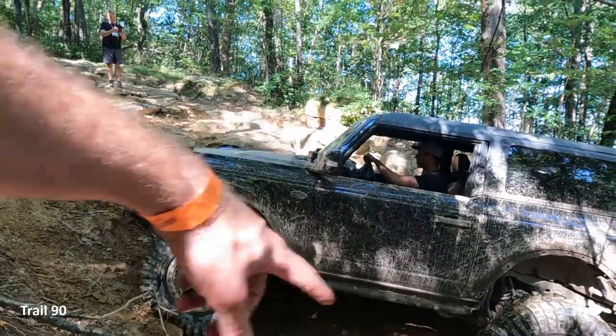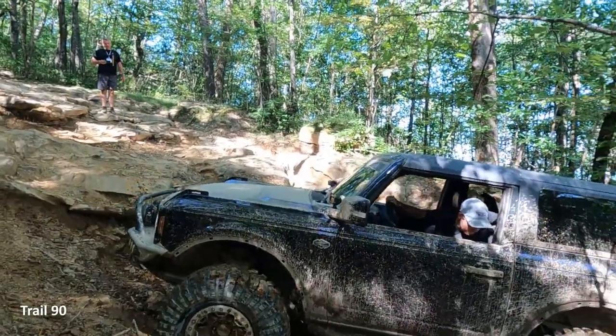I think back up a little bit more and you could try to straddle, or come more, hug the driver's side more.